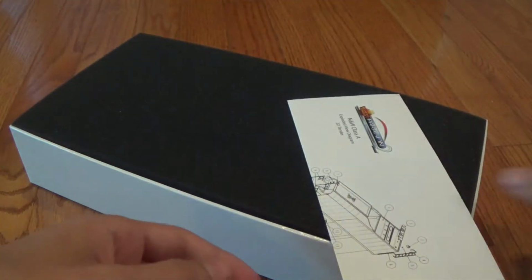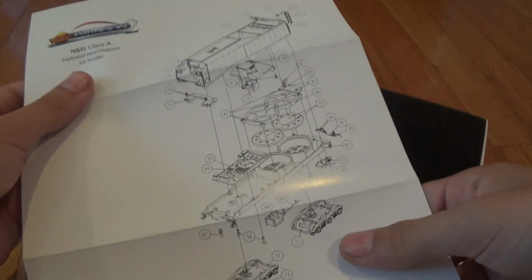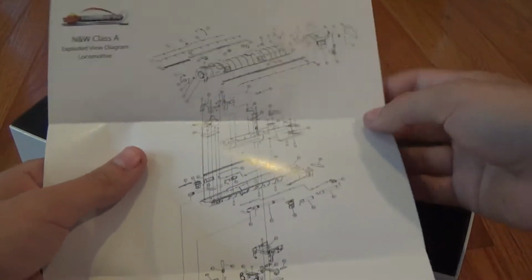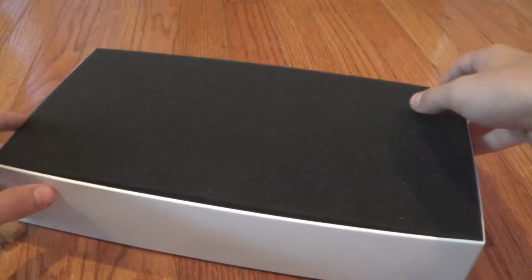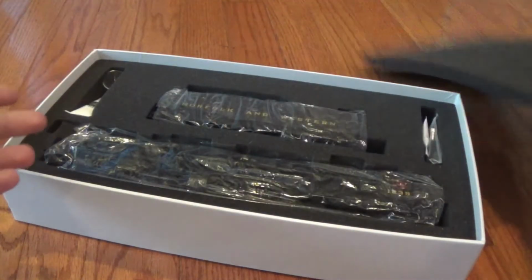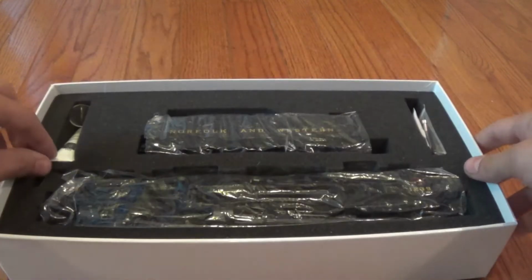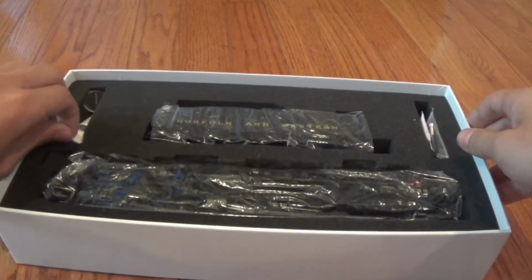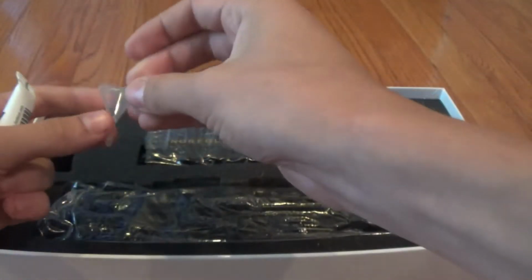You can sign up for it online. I need to do that while I can. Then, of course, you've got your exploded diagram of the tender and the massive locomotive. It's funny, this thing's actually slightly smaller than the T1. It's just ever so slightly shorter, and that's mainly because of the tender, because the tender on the T1 is huge. So once you get the foam off, inside you have your Broadway Limited smoke fluid and your funnel.